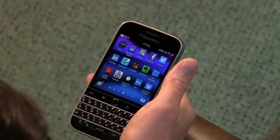The people who should buy this are people who are BlackBerry fans, who want a state-of-the-art BlackBerry. I think this is the best smart BlackBerry ever. They're smart to stick with their strengths. Yeah, it's definitely a time machine as well.